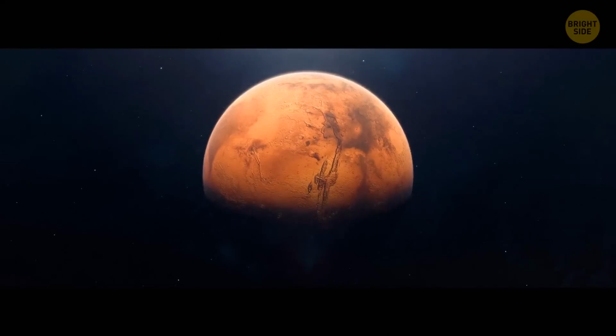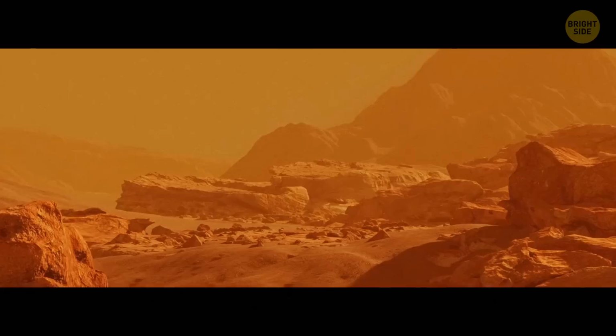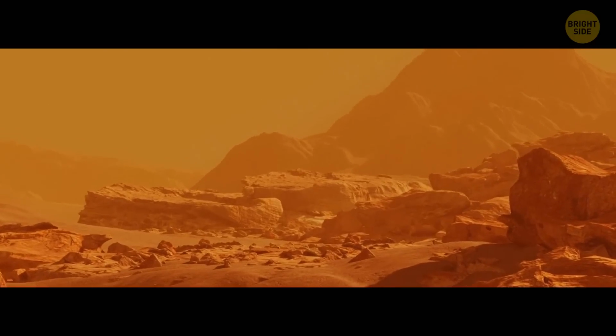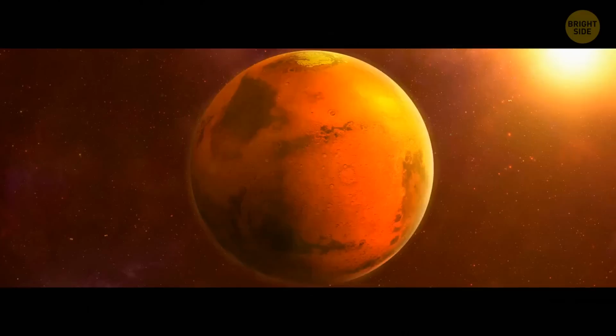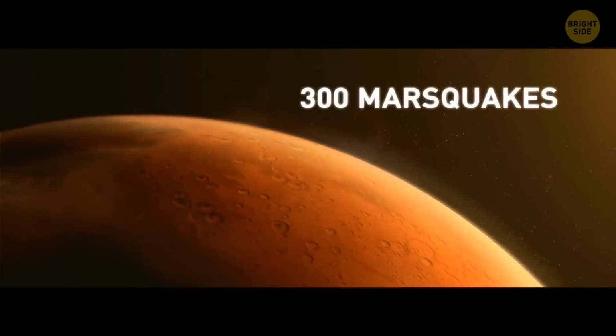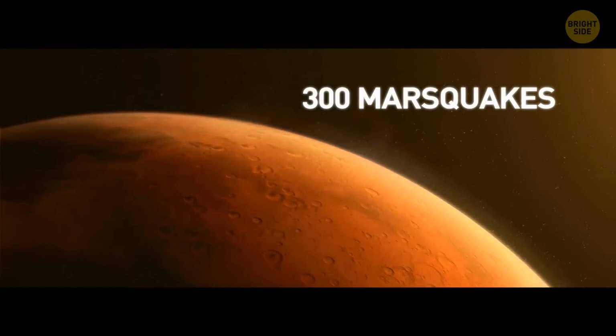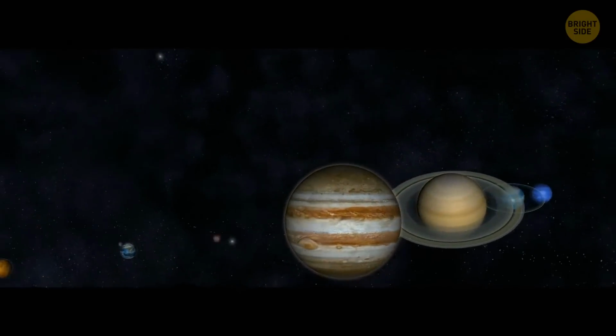In 2019, NASA's InSight lander, whose goal was to study the interior of Mars, registered the first Marsquake ever. These quakes were coming fast, about 2 per day. Most of them were tiny. You wouldn't even feel them if they happened on our planet. So far, more than 300 Marsquakes have been detected. Those are the first quakes on any space body other than Earth and the Moon.